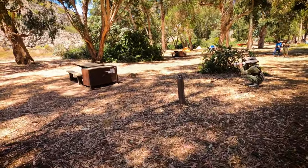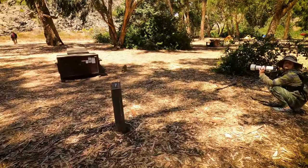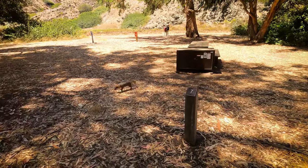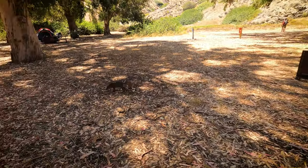Here's another one right here. Really? That's actually an adult. That's full size? Yep. No way. There's two pups. We're going to be waiting here to see if the pups come out. Wow.